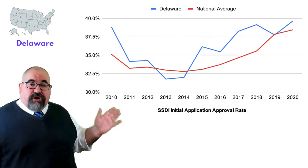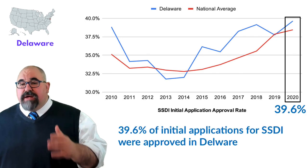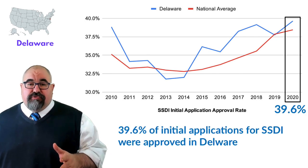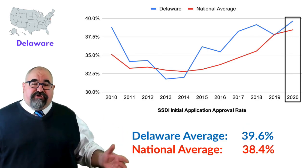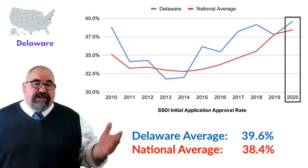As you can see from this chart coming in from the right, over the past year in Delaware, about 39.6% of initial applications for SSDI benefits were approved. You can see how that compares to the national average of 38.4%. It's a difference of 1.2%. On the good side, they're leading the average.